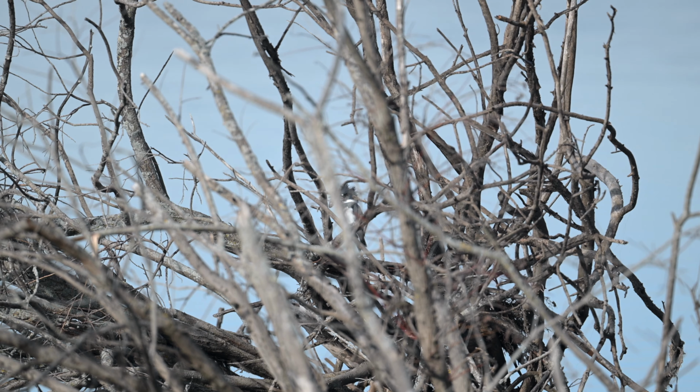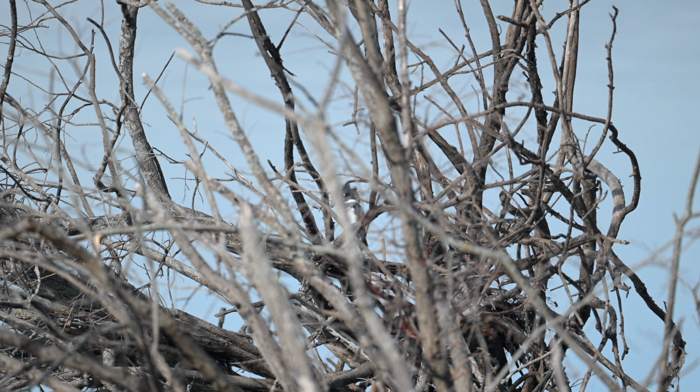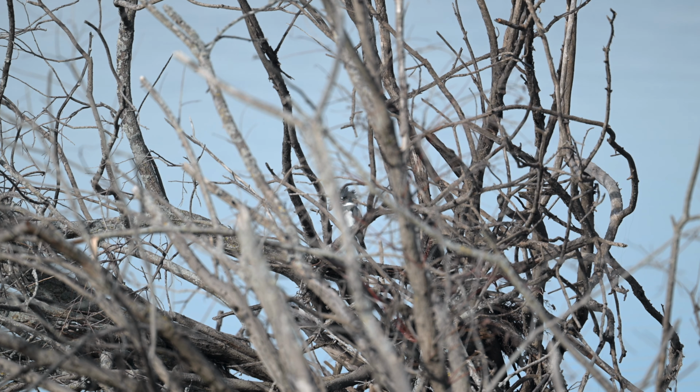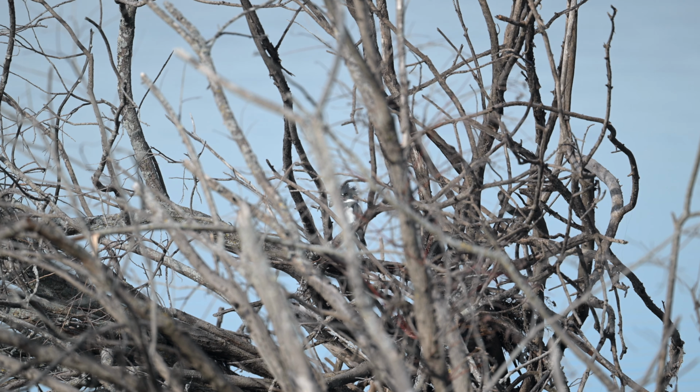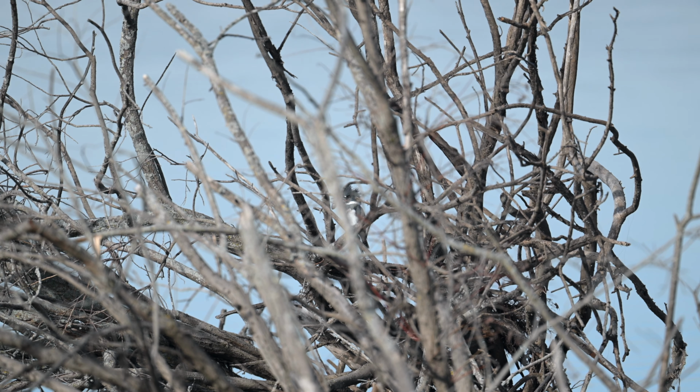I can see it flopping around in there. I'm just not really able to get any shots because he's really back in the bushes there, and it's really difficult to see what's going on. I mean, the autofocus isn't going to work. I'm trying to focus manually, but there's some branches blocking the way.